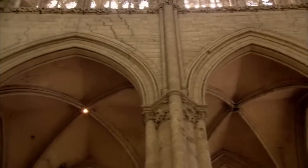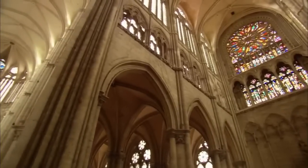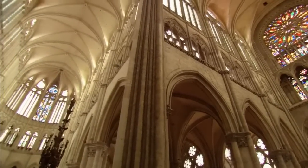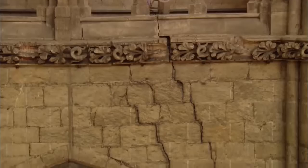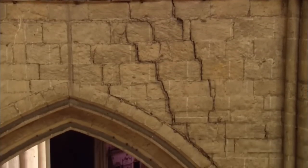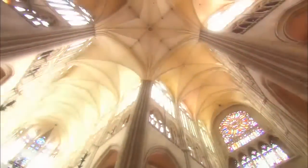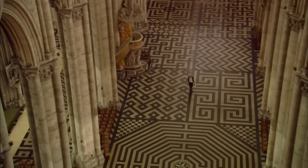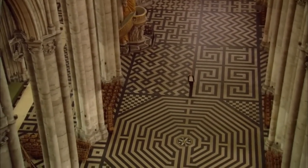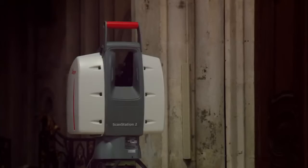These cracks could be the first signs of catastrophe, because to the left of the damaged arch is an enormous central support column that holds up the ceiling, thousands of tons of stone. So these cracks could be a warning that the very heart of the cathedral is in danger of collapse. Murray is anxious to investigate. He brings in a team of scientists using the latest laser scanning technology.